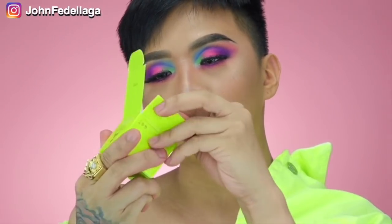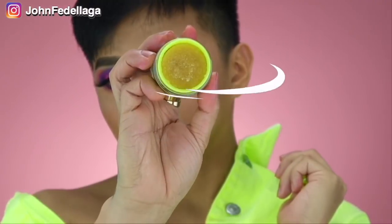Next up is this lip scrub. Ooh, we got some new lip scrub again. And then, see what's up with this. Ooh, packaging is cute. And this is the pineapple juice.